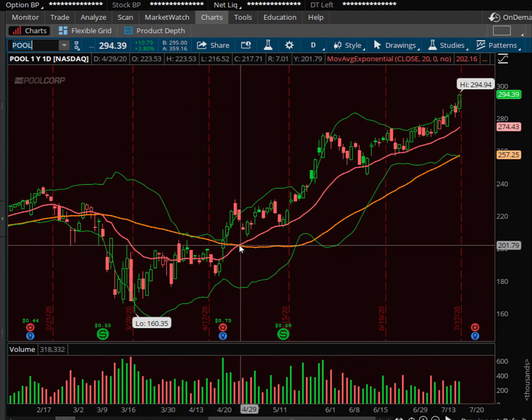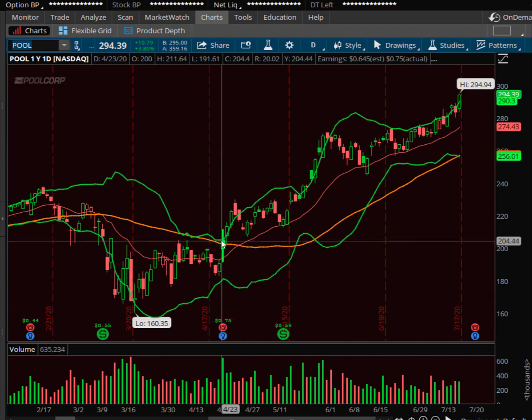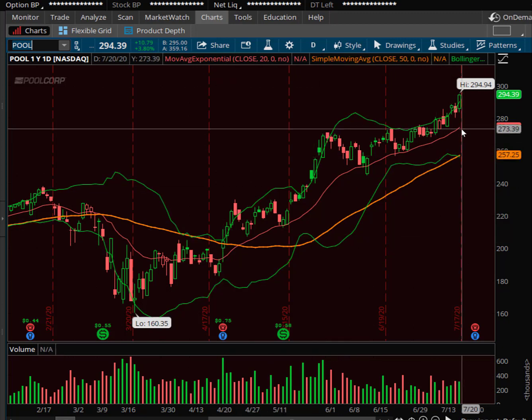The stock hasn't been below the red line since the last earnings report when it got above the orange all in the same day. So since this stock popped up to around 205, it's tacked on nearly 50%. That's pretty impressive. Stayed above it. So if we get below the red on a closing basis, might show that there's some profit taking coming in.